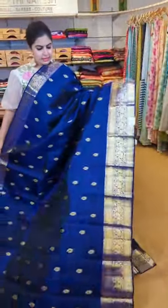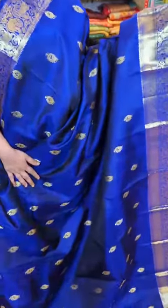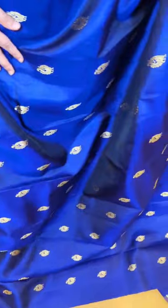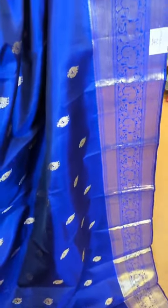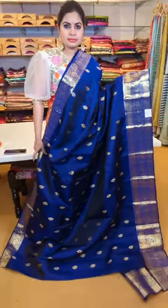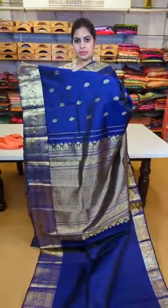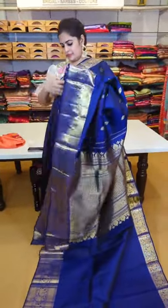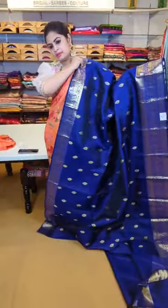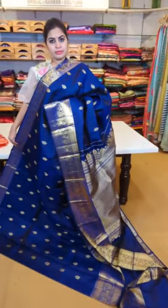Another beautiful complete silk saree is this next piece, which is in a very beautiful tone of blue with peacock borders. It's a silk saree, and yeah, a very beautiful one. You can also pair them up with nice brocade blouses. They look very pretty. That's how the pallu is, and that's the blouse in silk. Price is 21,999. 21,999 is the price of this beautiful saree.